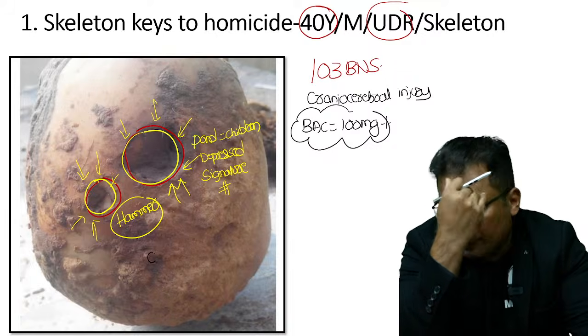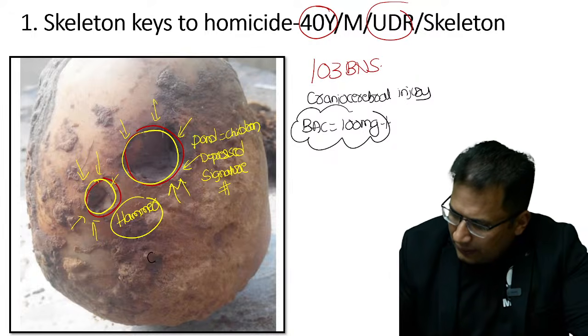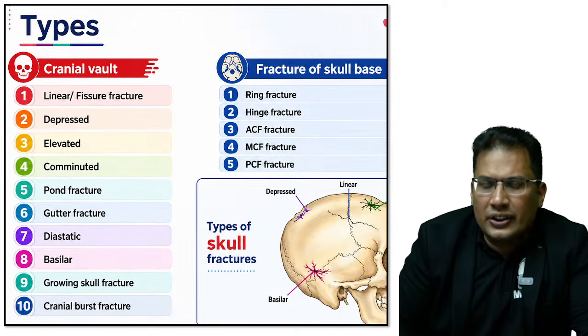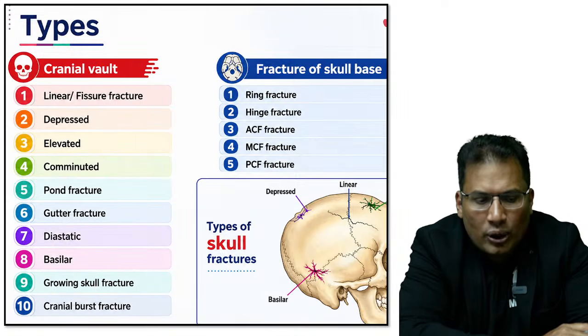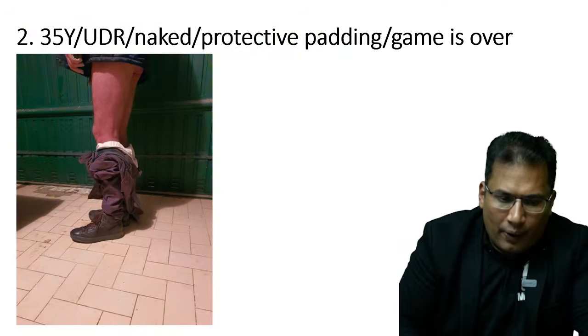Yes, Shubman, Rakesh, good answer. That's great. So after the class, just go through these fractures: linear fracture, depressed fracture, elevated fracture, comminuted fracture, pond, gutter, diastatic, basilar, ring skull fracture, cranial burst fracture and all. Okay, just go through. This is 3 marks question.